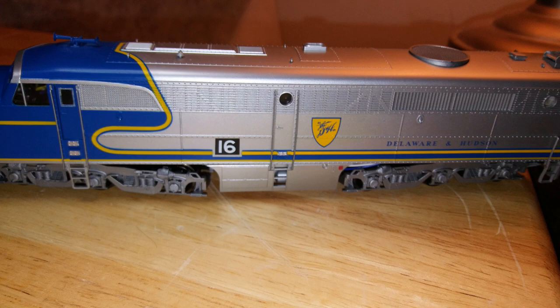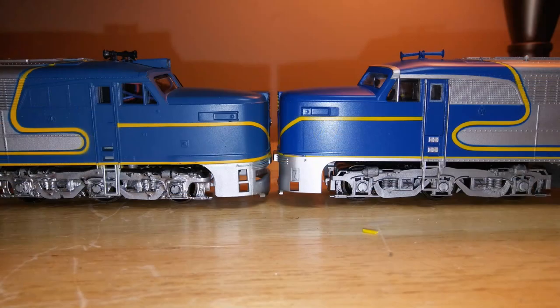Again, the Atherin was trying to keep the budget down. The detailing here was more of a priority on the Proto 2000 line. We also see the horns have been properly painted and are in the proper locations. And again, if we do a nose-to-nose comparison, we can see that the paint is definitely a little bit more vibrant on the Proto 2000, which is on the right, as opposed to the Atherin on the left.